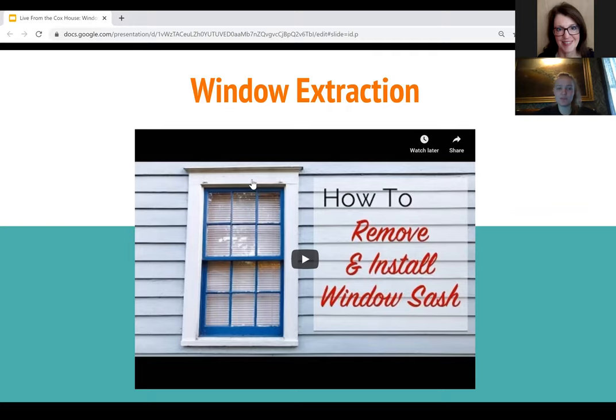Were there any questions about the extraction process or any confusion about different techniques?